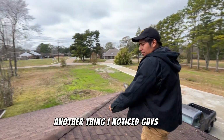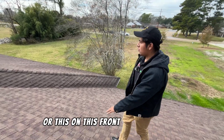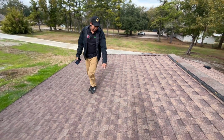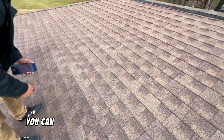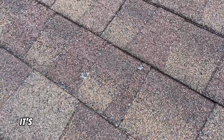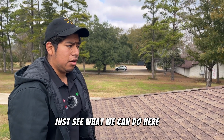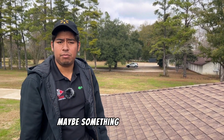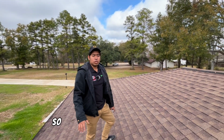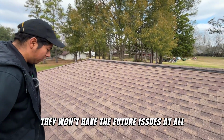Another thing I noticed, guys, is for some reason, on this front slope right here, they just have constant blistering. I mean, you can see the fiberglass on the roof already. Look at this. It's all around the house. So we're gonna note that, tell that to the homeowner, just see what we can do here. Maybe some ventilation issue, maybe something blocking the airways, you know, the soffit vents. Usually that's what's going on. So once we end up doing the roof, we'll see if we can fix those issues, so they won't have those future issues at all.